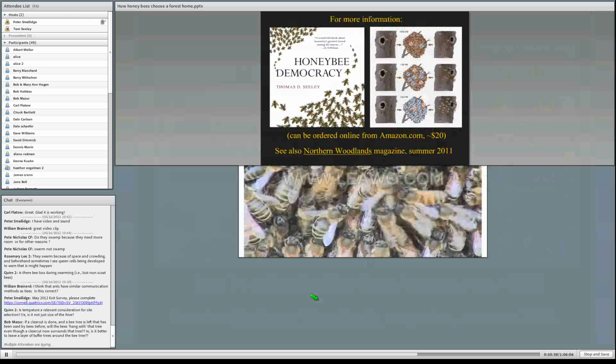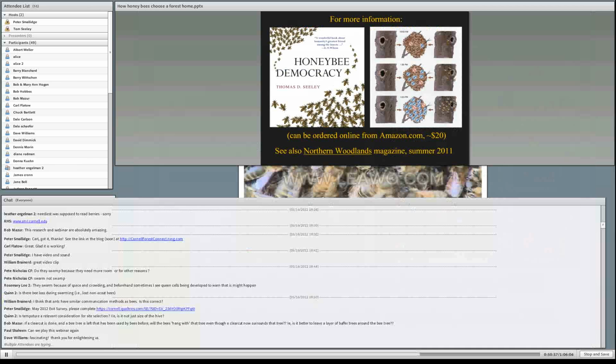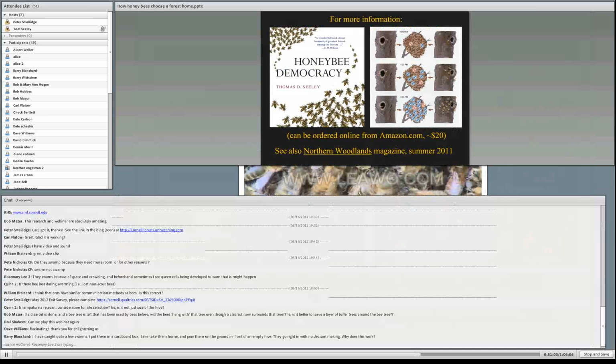Let me expand the chat pod so that people can see. And what happened? Start at the bottom and work up, maybe. If the clear cut is done. Yep, there you go. If the clear cut is done and a bee tree is left that has been used by bees before, will the bees stay with that, even though the clear cut now surrounds the tree?